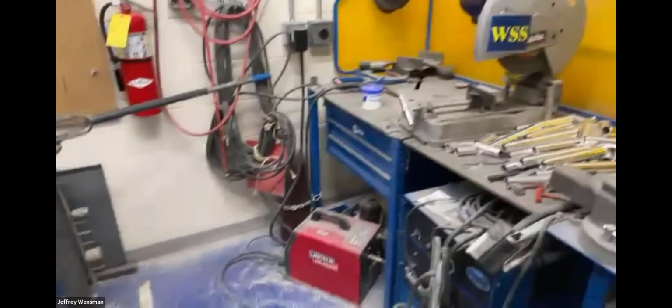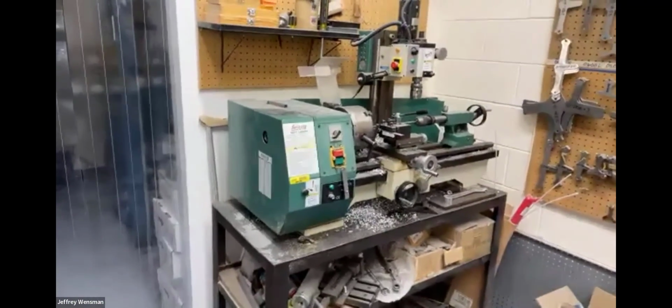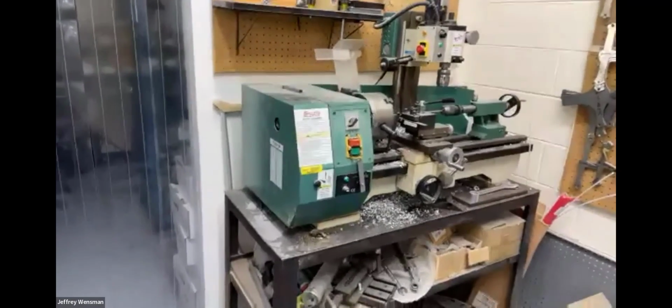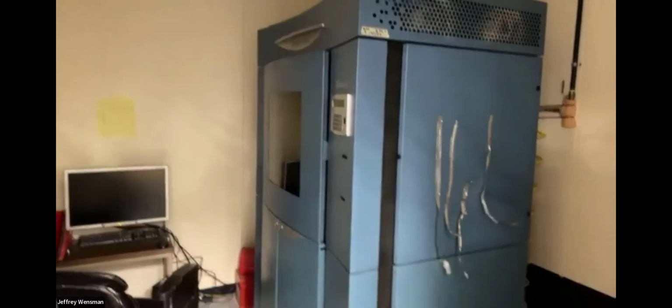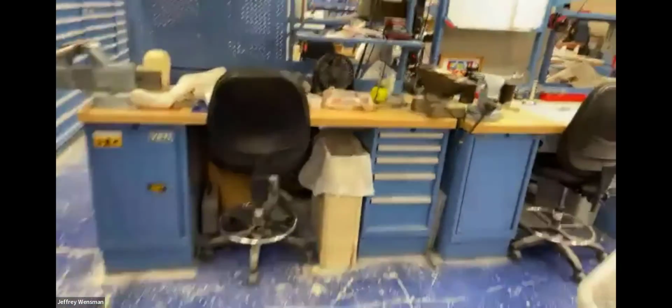And here we have a welding area, as well as a mill, a hand mill, so we can cut pylons and various things like that. And then, part of a large project we had a while ago, we have one of the first Stratasys 3D printers ever made here on site. And we'll be looking to replace that with something newer in the coming year or so if another grant comes through.